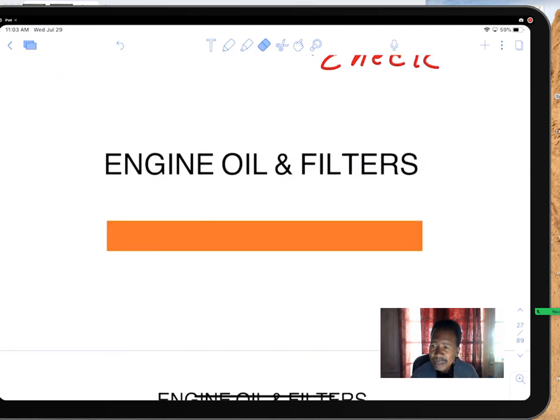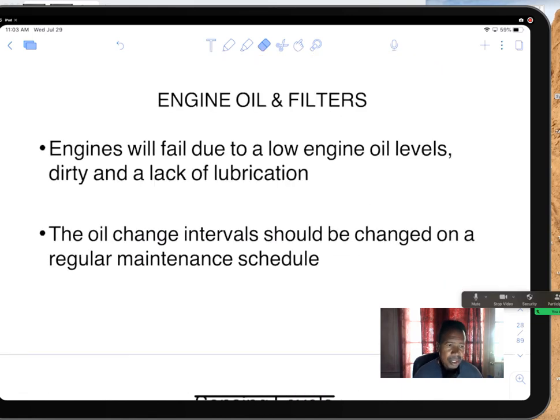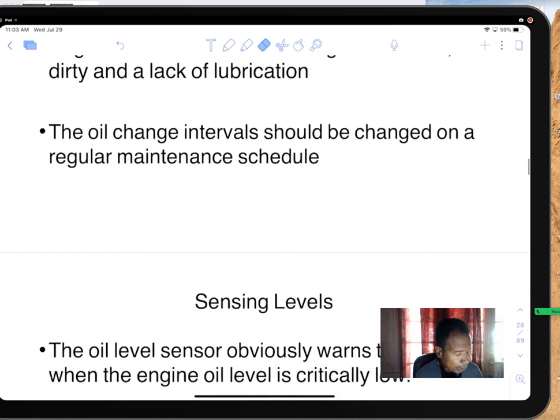Engine oil and filters. Engines will fail due to low engine oil levels, dirty oil and lacking lubrication, right? Obviously, like we discussed earlier, it's wearing out the engine. The lubricant is no longer lubricant anymore. The oil change interval should follow a regular maintenance schedule. We talked about that already.